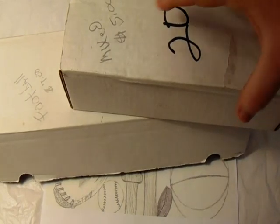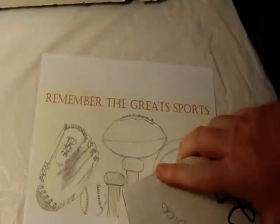So I'm going to go through these and show you what I picked up, because there are some jaw-dropping things in a couple of these boxes. Well, let's not say jaw-dropping, but there are some pretty nice cards in some of these boxes. So we're going to start with the short one first here. Let's move this to the side for a minute.